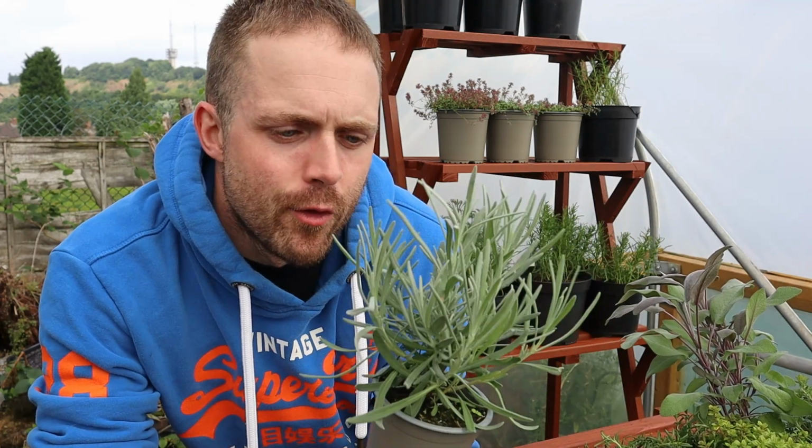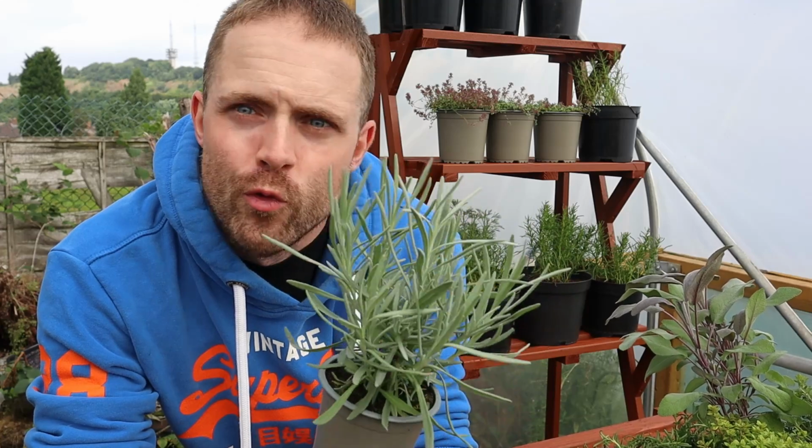Let's get straight into it. These are 6 herbs that I absolutely love growing for the autumn, and I would absolutely suggest that you grow them too. The first herb that I want to talk about is a variety of lavender called Vera.